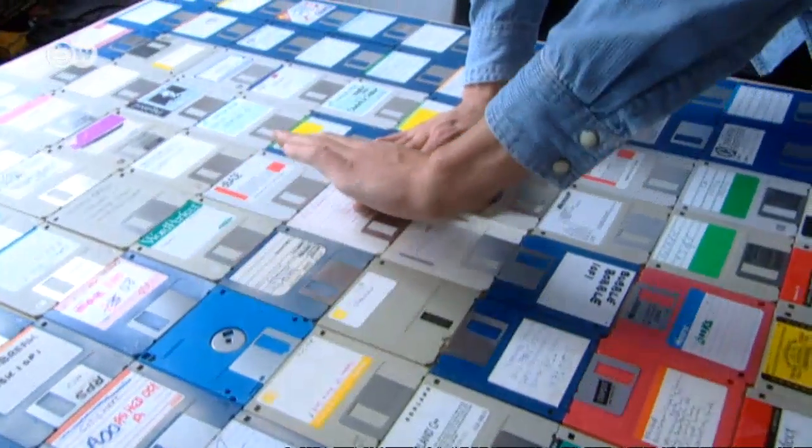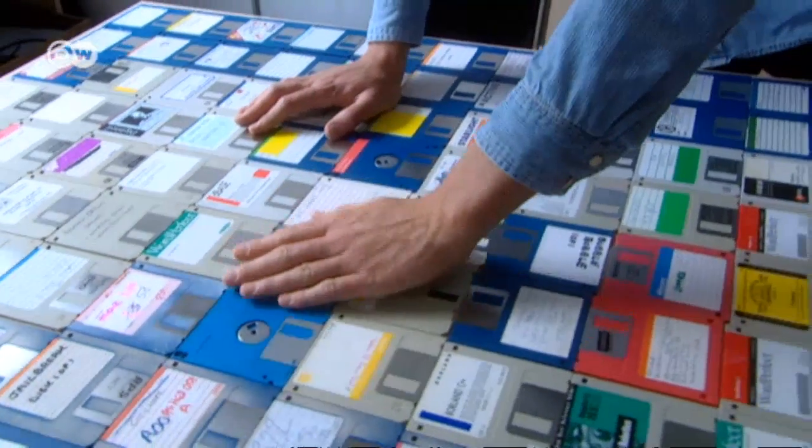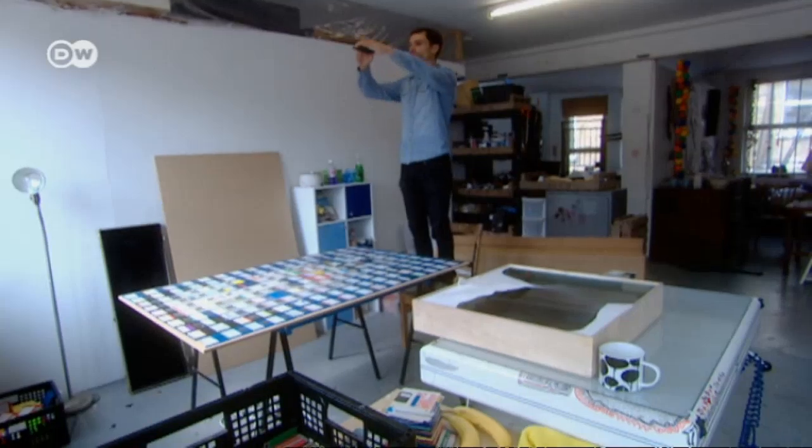This nose is kind of like bringing it out in 3D, if you like. So the highlight is here and the shadow is here. And then I know underneath the nose I need a sort of darker area, and then maybe something here from the mouth. It's all about proportions. He needs about 100 floppy disks for one picture.